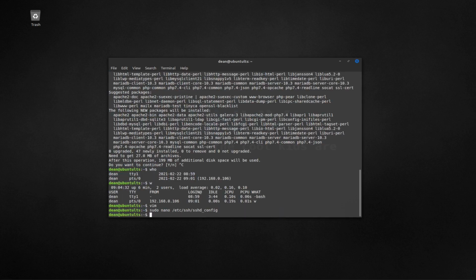Now the SSHD server is currently still running on port 22. We need to change that now. We need to restart SSHD. So in order to do that, you do sudo again.